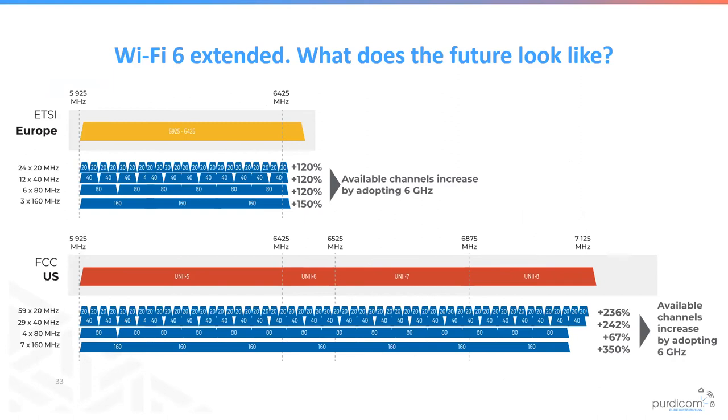So this is what it looks like. There's a whole entire new band for operation, 6 gigahertz. In the US, it's about 1200 megahertz wide, whereas in Europe, we're going to get about 500 megahertz of spectrum. But as you can see there, the channel space is significant, to say the least.